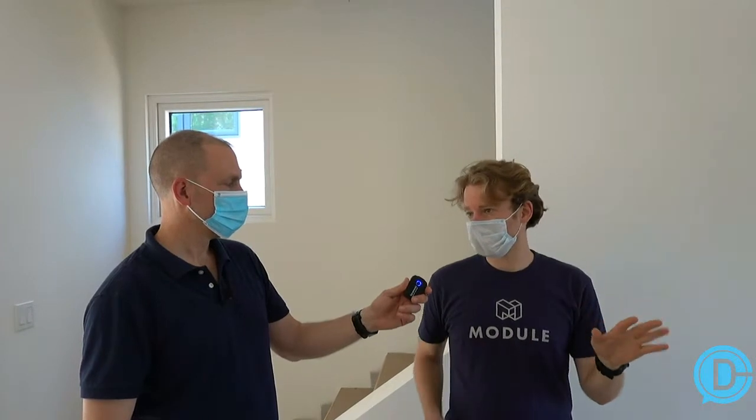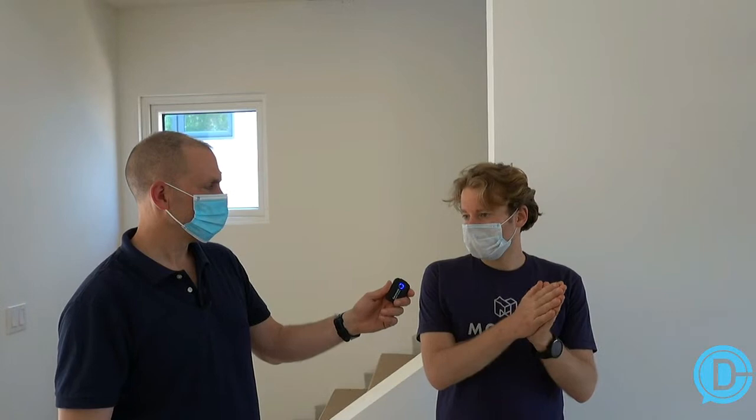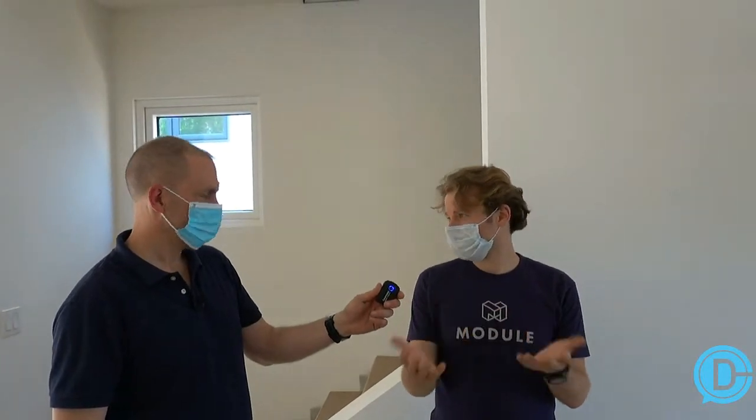We're transparent on our website. Here are the 4 designs that you see. Here's the pricing up front. Right. And we want the customer to be able to make purchase decisions online.